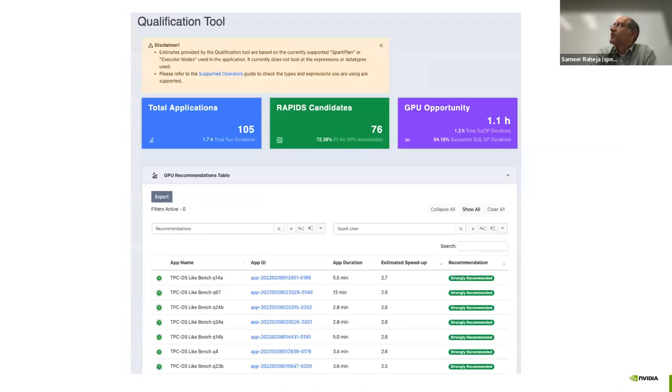We have the same kind of output available in a UI. In addition to the text files that we output, we also output HTML. You can view and navigate through the generated output to get a sense of what jobs might be well suited to the GPU for you.